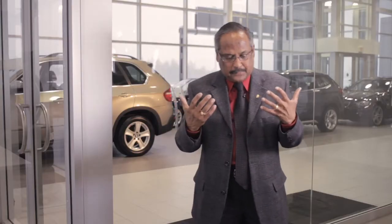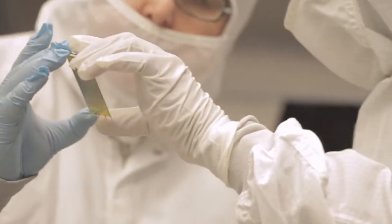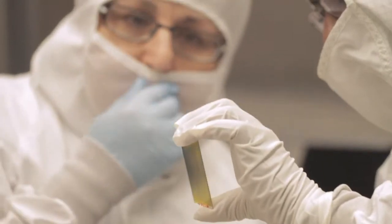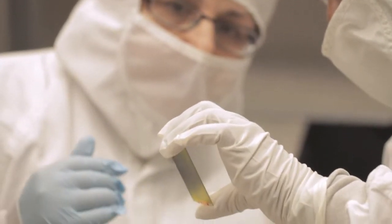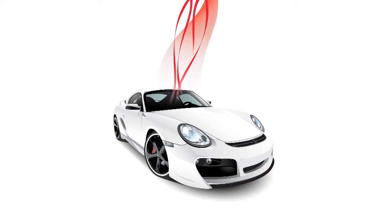The type of thin films that we are working with are dynamic, in the sense that you can change their optical properties. It's an extremely thin layer that is applied on the glass or any other substrate. At room temperature, nothing happens, and the moment it gets heated to a certain temperature, the optical properties change, and the sunlight starts getting reflected.